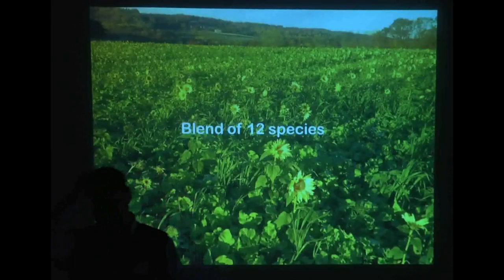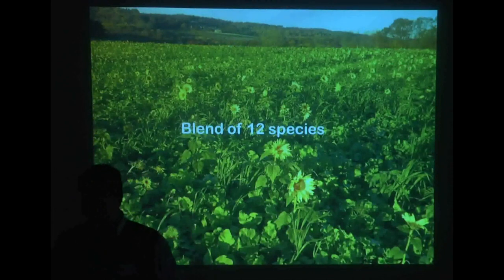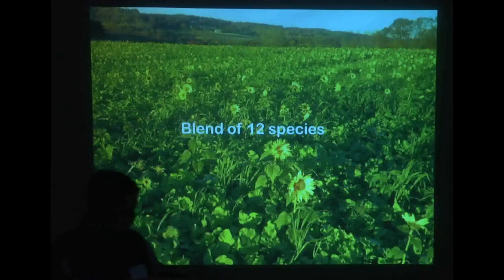This is 12 species in South Dakota. Look at that field, 12 different types of species. So if you have this kind of cover crop, how are you going to grow wheat? Think about that. As I mentioned, wheat you cannot take right away, but it will take some time because of competition, resource suppression, and chemicals. These plants release chemicals, and that suppresses the germination of wheat seed. So these are some of the examples we have.